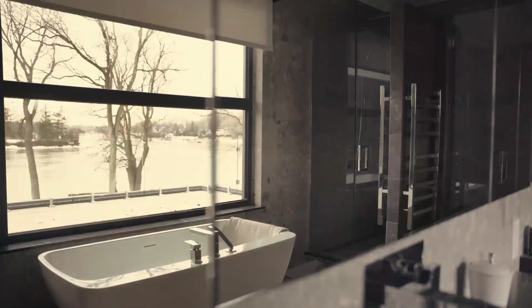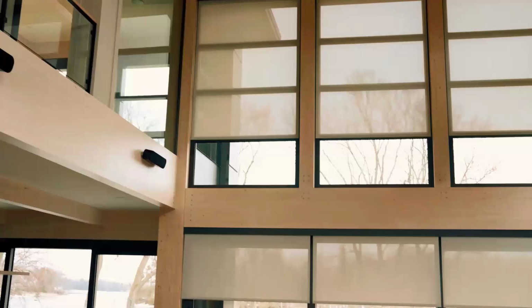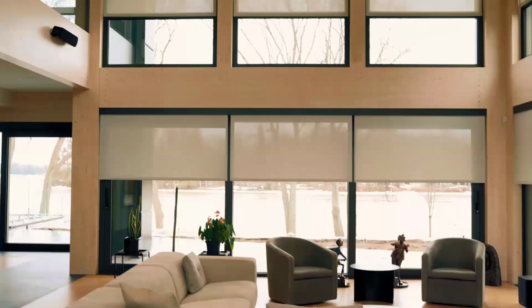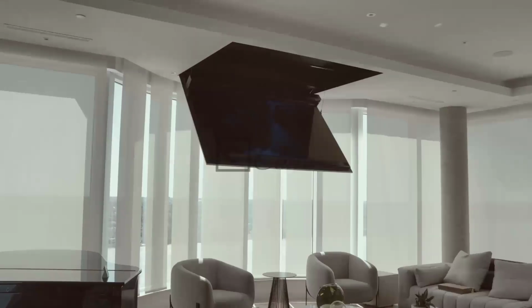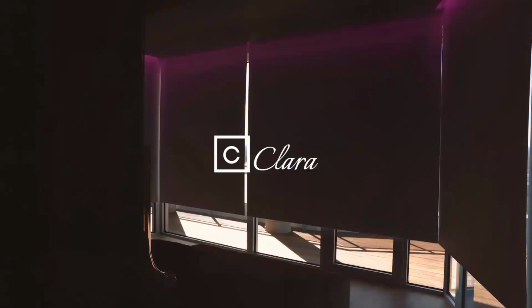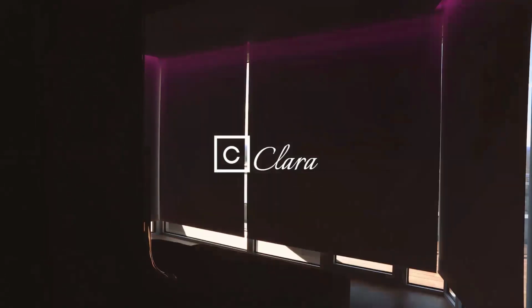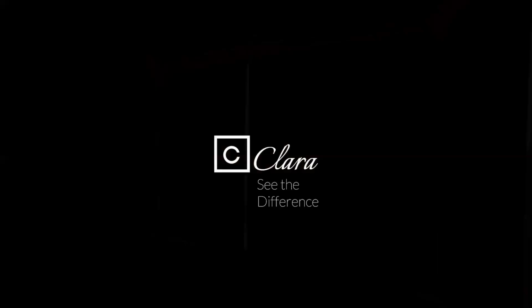With the increasing demand for motorized shades in today's market and Clara's competitive pricing structure, partnering with Clara Shades opens doors to new opportunities and enables dealers to expand and grow their business. Choose a partner that understands your reality and delivers exceptional products and unparalleled service. Visit our website at clarashades.com to learn more and experience the difference with Clara. Clara, see the difference.